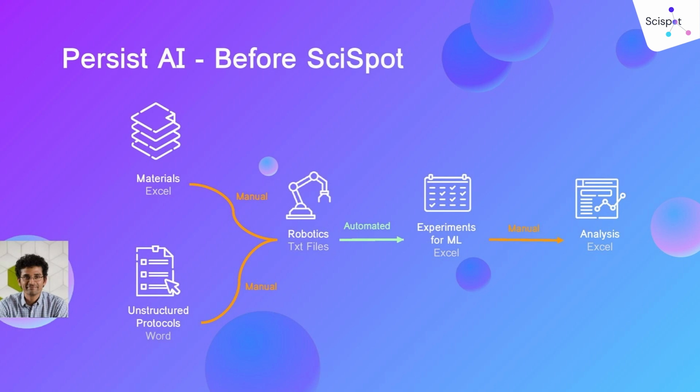Before Scispot, we were storing all of this in Excel sheets. It's the classic startup thing to do, right? Then when we used the material, we would deplete that in inventory manually. Similarly, protocols were stored in Word documents and all the configs were hard coded into the automation. So no flexibility, everything's manual, very clunky, but it's a startup. The data from the robots were then stored in Excel and then manually analyzed, right?